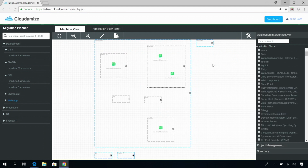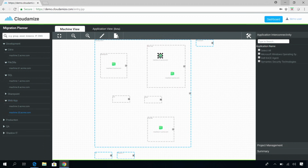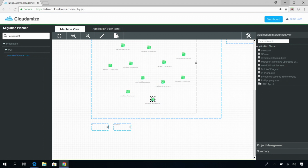The applications to the right represent applications that have some sort of communication happening in the environment. You can filter this by either multiple machines or individual machines. Beyond that, you can very quickly search for a particular machine and identify that in the platform. To the right, again, are the applications that have some sort of communication happening from this particular machine.